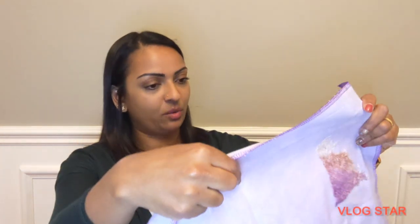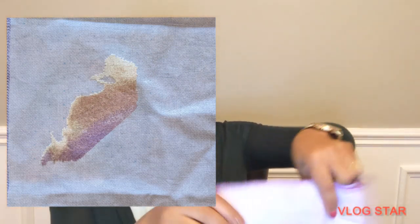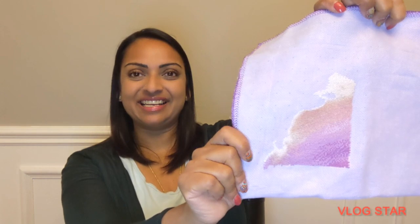Let's make sure I got it the right way up, because the problem with this is there's actually nothing being stitched where you can recognize which way is up until you open up the fabric and you realize, oh, that's up. So I got the page finished, you guys. This is the first page. I know it's not a fully stitched page. However, a page is a page is a page. So I got a page done.